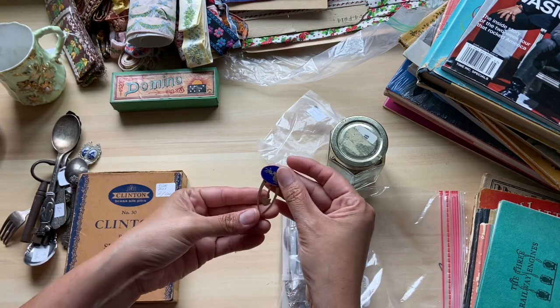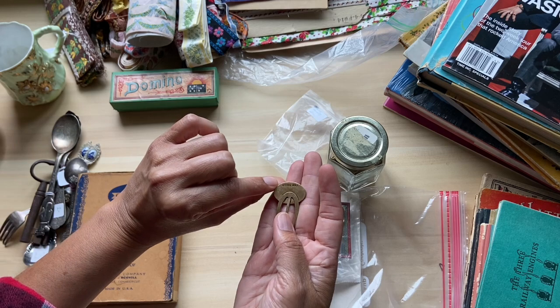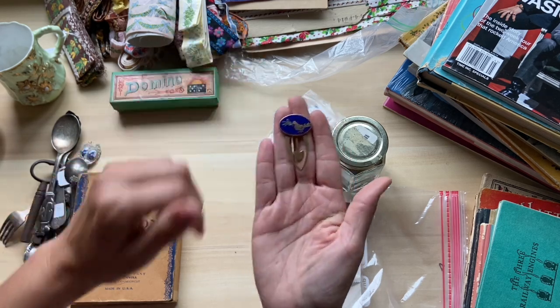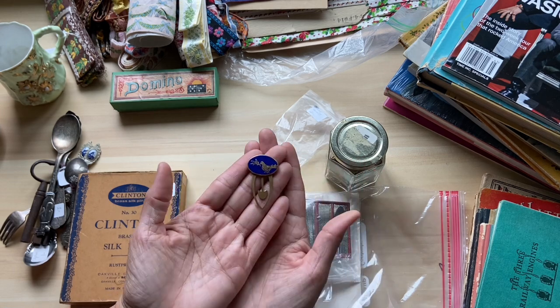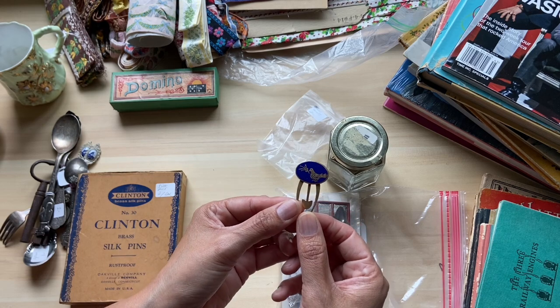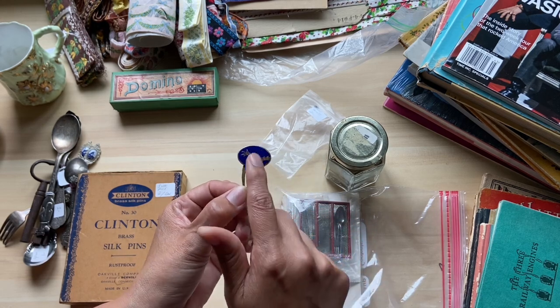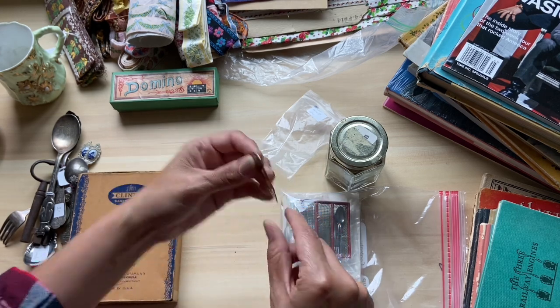And this is, I think, a bookmark? Or does it go on like a collar? I don't know. It's marked 1982, so it's not crazy super vintage, but it's super pretty. So I thought maybe a bookmark. I could put it in my journal. It has a little bird on it, and my dad used to call me Birdie. He still does. So I thought that was really pretty.